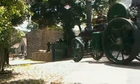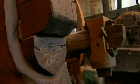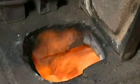Abbeydale Industrial Hamlet is the site of the Abbeydale Works, an 18th century scythe-making works with water wheels, a tilt hammer and a crucible steel furnace. A group of experts from Sheffield University are going to attempt to make us some crucible steel.